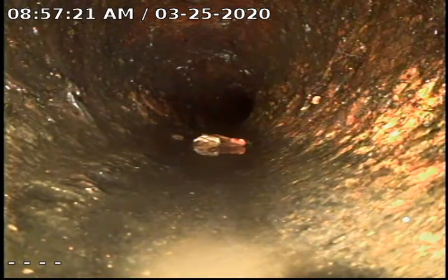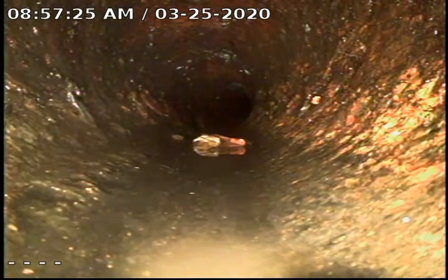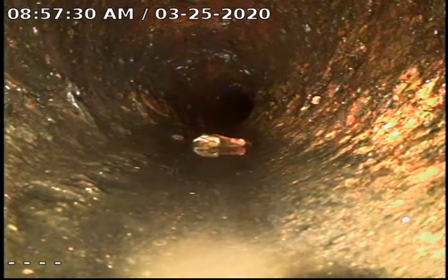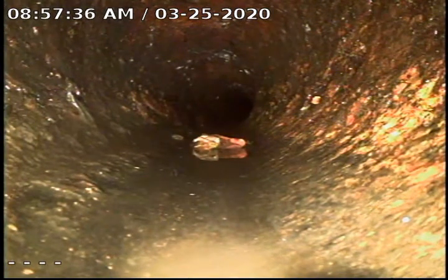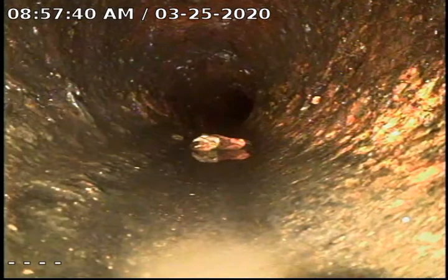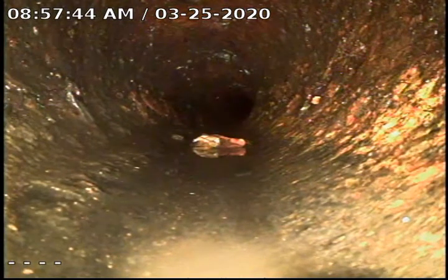As you can see, the sewer at this point is wide open. The cast iron does show small amounts of scale buildup, but we do have a couple of areas that are holding water. We believe that's possibly what's causing an issue at this point. We are going to let the sink run for a little while. As you can see, we actually do have a small flow coming through the bottom.